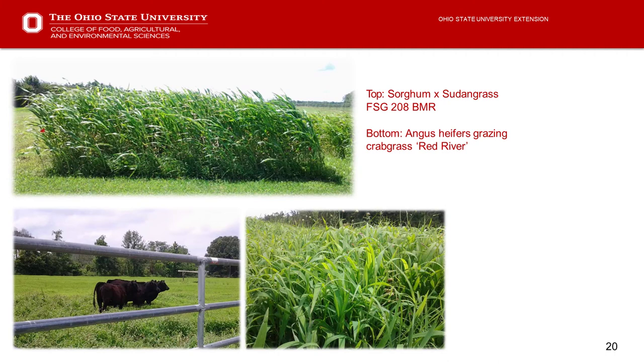At the top of the slide, you'll see a sorghum Sudan grass hybrid, and that stand, as you see it, is about 6 foot tall, and it still has not gone to seed. So we can get a lot of dry matter in a very short period of time. I believe that photo was taken at the beginning of July, and the stand would have been planted at the beginning of June. So about 60 days growth in that photo.